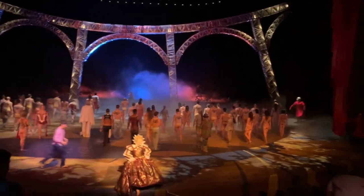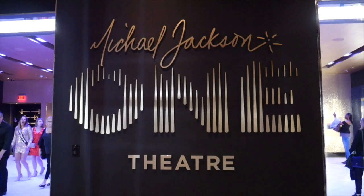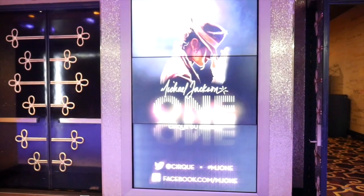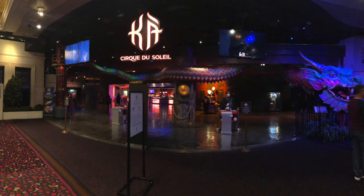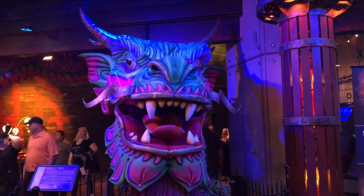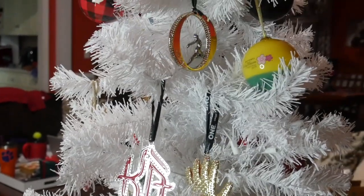But while we were in Las Vegas, we decided to go to the Michael Jackson ONE show, and if you ever are in Vegas, we highly recommend that show. And then on a spur of the moment, like on a whim, I went to go see the Ka show as well. So during my time in Vegas, I went to go see 3 shows, and I got ornaments for all 3, and they were amazing.